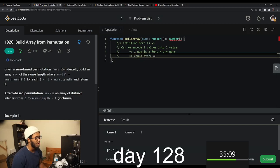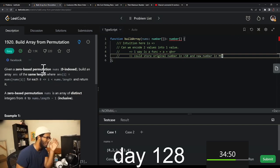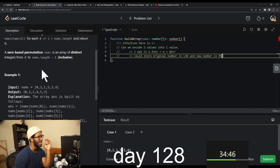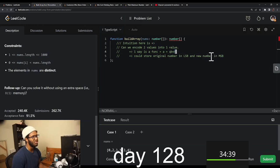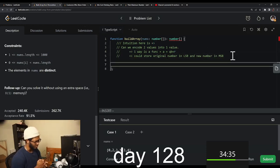Could store original number in, and we could store the original number as it is in the bottom 4 bits or bottom 6 bits, and then we could store the other number in the top 6 bits, because it said that our nums.length goes up to 1000, and I'm pretty sure JavaScript uses 32-bit integers, but I'm actually not certain. Maybe it's 64, but we'll just store in the top X bits. We need a number of bits to store 1000. That'd be 1, 2, 4, 8, 16, 32, 64, 128, 256, 512.